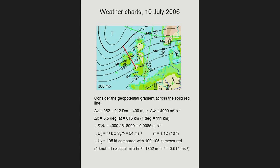952 decameters, 912 decameters. The difference between these is 40 decameters, 400 meters. Okay? So I've got a difference in height of 400 meters between here and here, height of this pressure surface. And so the difference in geopotential, G is 10, multiplied by 10, you get 4,000 meters squared per square second. So that's relatively simple to do.